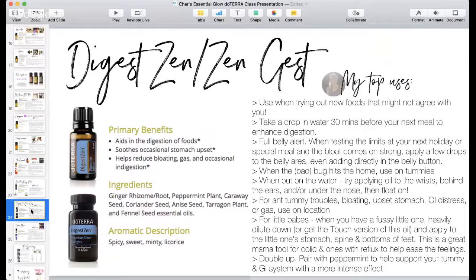It's also great for little babies too. There is a pre-diluted version from the Touch line. They're diluted down perfectly for sensitive skin, the elderly, and little kids. This is a great one to use on your baby's stomach or the spine or the bottoms of the feet. Great for colicky babies and babies that have reflux. Again, just using these simple tools to help support our health and really help us feel empowered as parents.